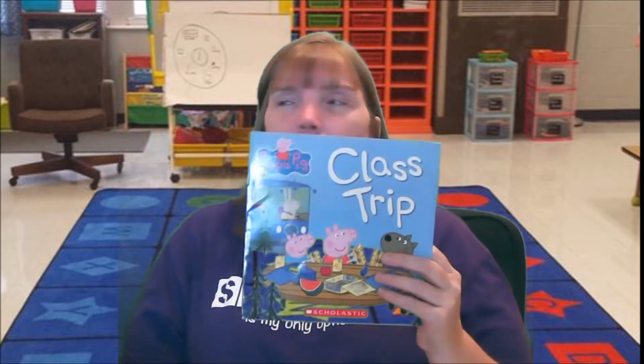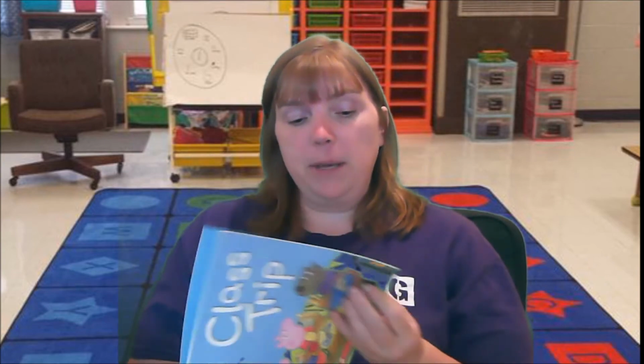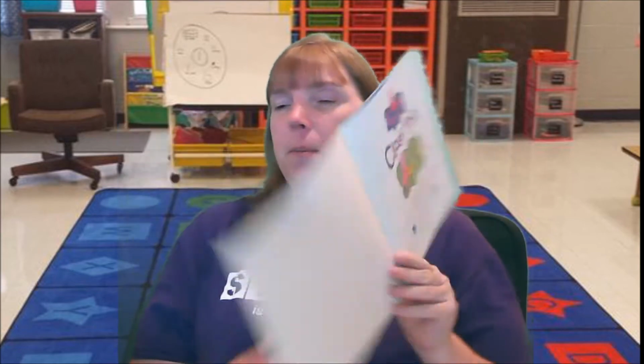So today we're going to read Class Trip. And this is a Scholastic book. It is Peppa Pig. And I love me some Peppa Pig. We read Peppa Pig another day, right? Okay, here we go. Peppa and her friends are going on a class trip.